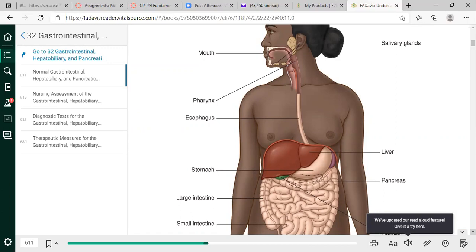Does somebody want to finish? So after the sphincter, it goes to the stomach. Then the pancreas secretes the sugar. And the small intestine. It will secrete insulin to bring sugar levels down. Okay, and then it goes to the small intestine and then to the liver.